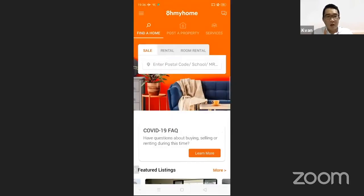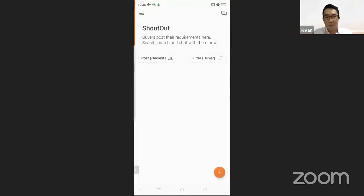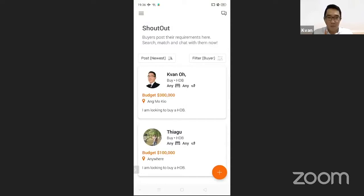In addition to that, you can post your requirements under the shout out feature. Select the menu on the top left corner and then select view shout out. What is shout out? Shout out allows you to post what you are looking for, your requirements for your purchase, and homeowners can connect with you if their units match what you are looking for. So to post your own shout out, click on the plus button at the right corner bottom.